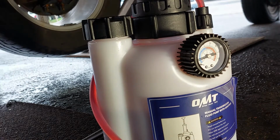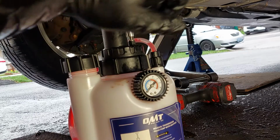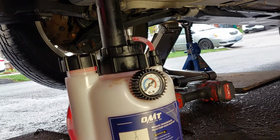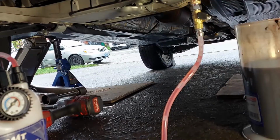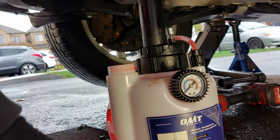So I'm going to continue to pump this up until the fluid is filled, and I'm going to fill it up with the remainder of the transmission fluid. I want to temporarily overfill this transmission because I want to clean the transmission out, and then later we will drain out the excess fluid. So now the container is empty. I close the valve, and then I open this because I'm going to add some more fluid now.